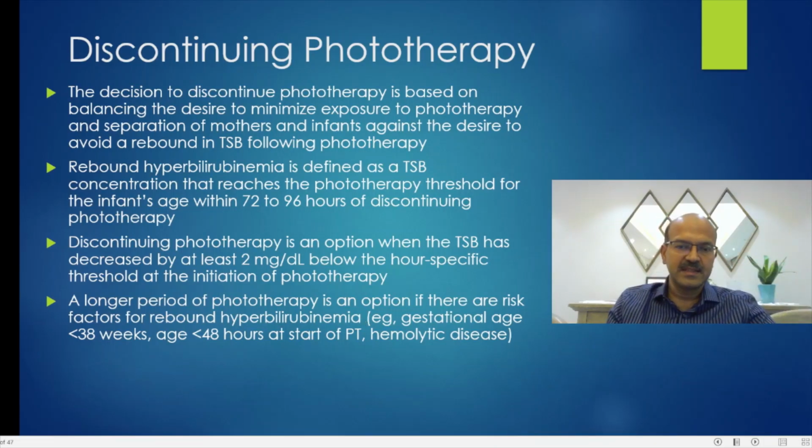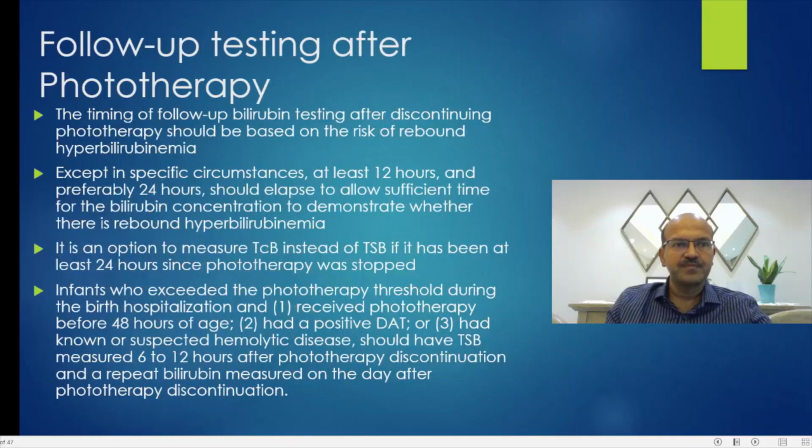As we will see next, it's mainly gestational age less than 38 weeks, age of the baby less than 48 hours at the start of phototherapy, and presence of hemolytic disease. So if these factors are there, you would be either extending the stay, waiting for the repeat bilirubin after 8 hours or so, or bring them within a few hours to the follow-up.